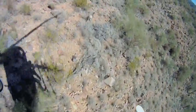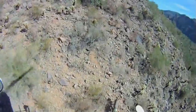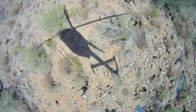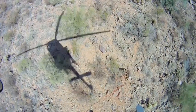Today we're capturing sheep as part of a transplant effort to move sheep from these healthy sheep populations in units 22 and 24B to 37B in the Mineral Mountain range, where we've been doing a transplant operation since 2003 to get a viable population in that mountain range.